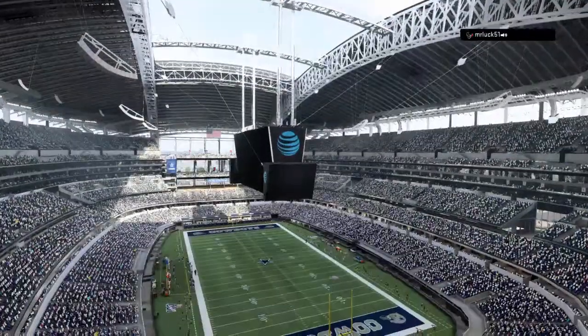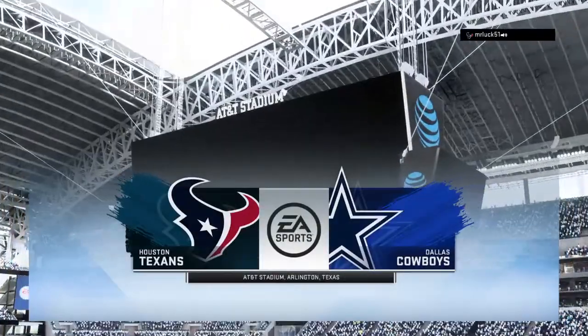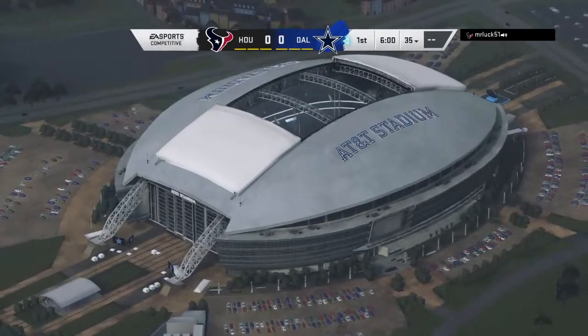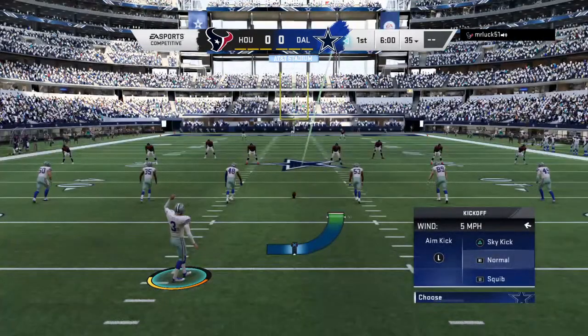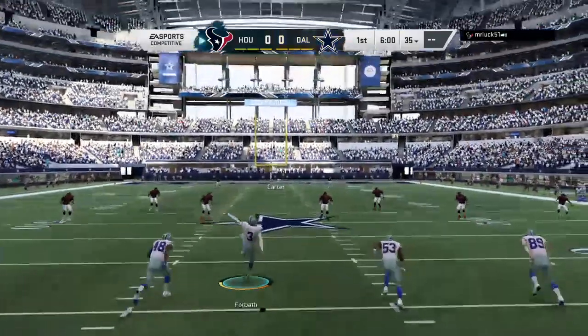EA Sports coverage of the NFL brings us to the heart of Texas and the very wonderful AT&T Stadium in Arlington. A moment ago, here was the scene with the Cowboys emerging from their tunnel. It was loud. It's still loud. We're ready for football as the Cowboys get set to match up with the Houston Texans. Here's Kai Forbath now to get us started.